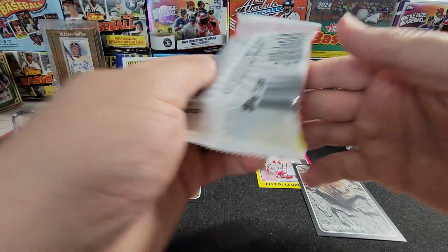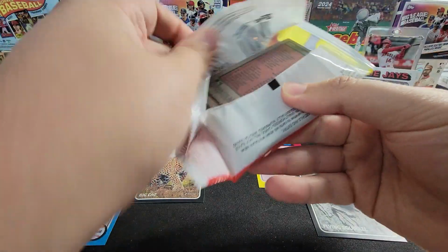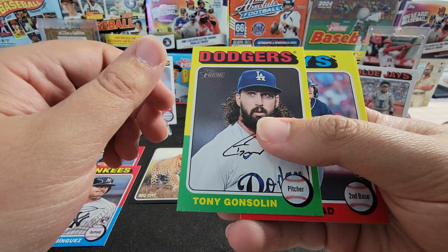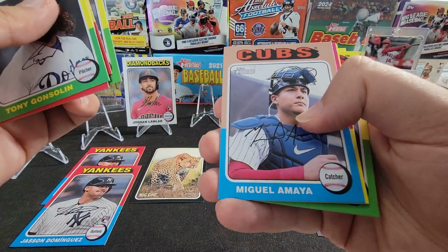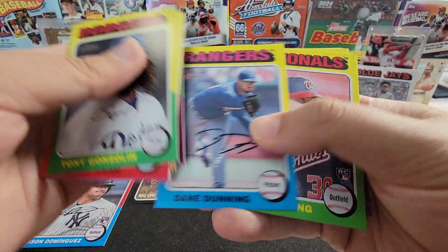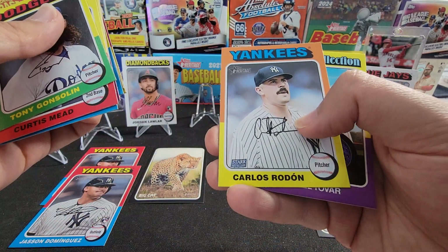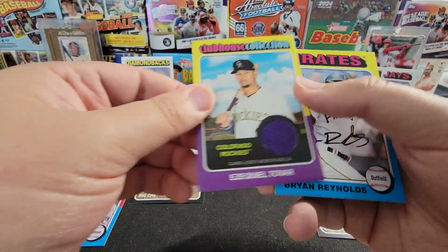All right, let's open up these last two fat packs of the video. I think right now the hangers have a slight edge, but we really haven't pulled anything noteworthy. Gonsling, Curtis Meade, Pete Crow Armstrong, Peraza, Miguel Amaya, Kyle Harrison, Corey Seager, Dane Dunning, Jacob Young rookie, Ruiz, Bryson Stott, 59 MVPs, Carlos Rodon, and we got a relic, Ezekiel Tovar.